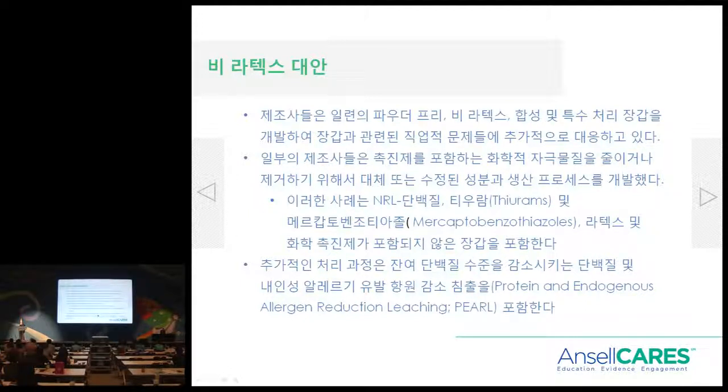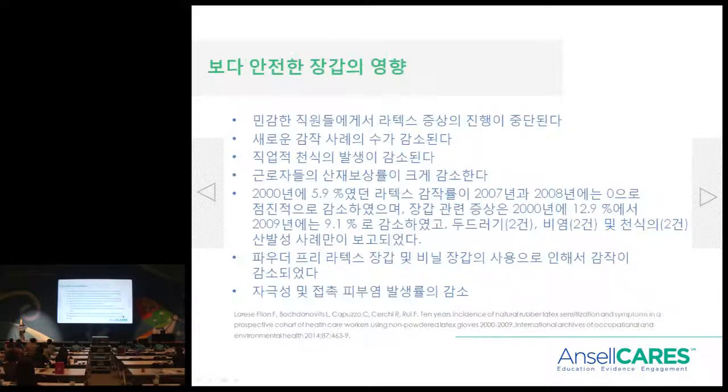There's another system that is important when you're in glove production, and I'd suggest that you check that your manufacturers of the gloves that you use follow this protein and endogenous allergen reduction leaching. It's a final step in production and shortened to PEARL reduction, and that will reduce the protein residual even further.